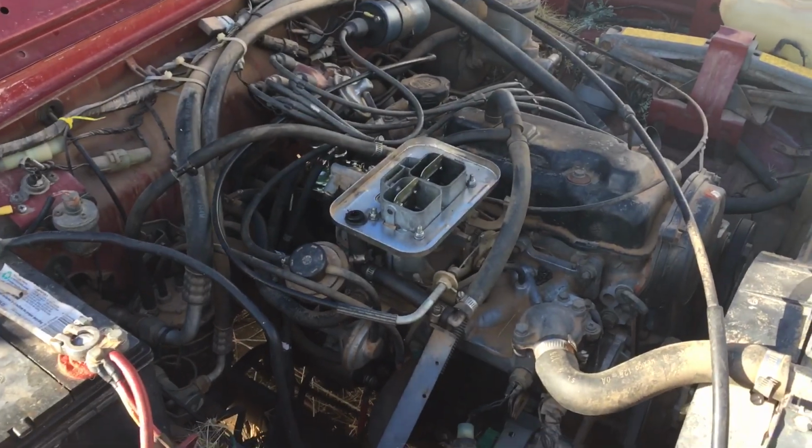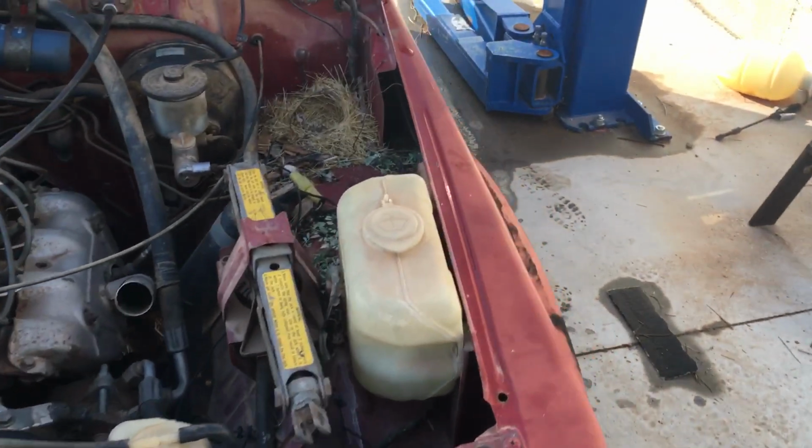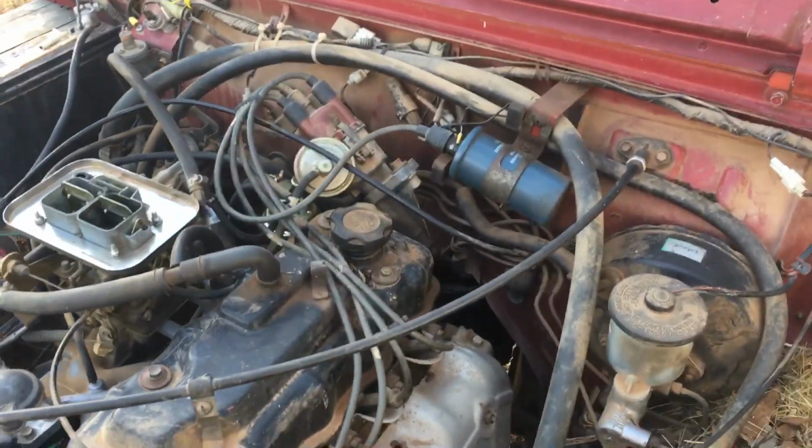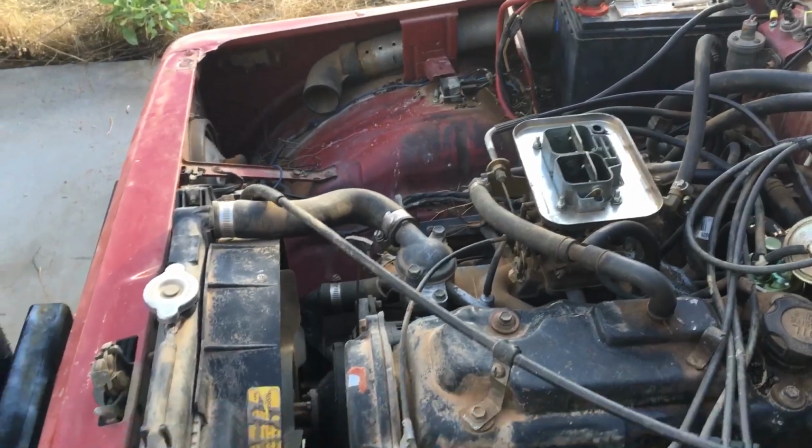Anyway, so this is my first video of the Samurai. I'm probably going to own this thing till the day I die. I like it. I can tell it's going to be a lot of fun once it's put back together. I got tires coming for it.